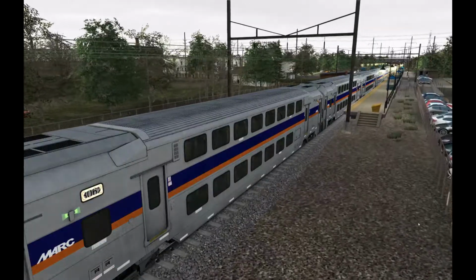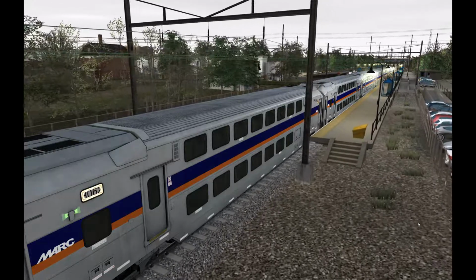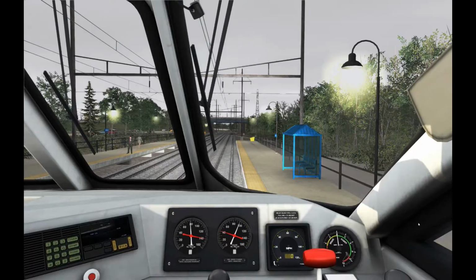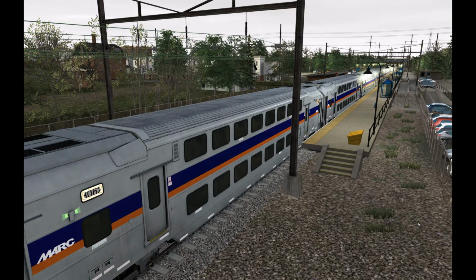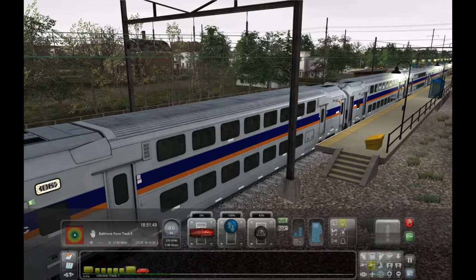Let's see how much of the train... Oh, this is the last car. As long as that door gets it. Perfect. Hopefully this is where we actually make up some time. 52. Still 1 minute late. Well, at least we're not getting further behind.